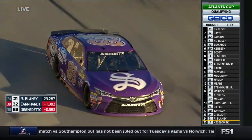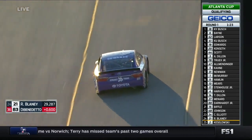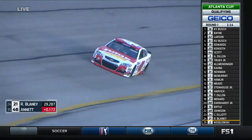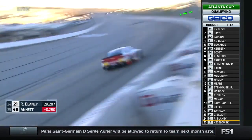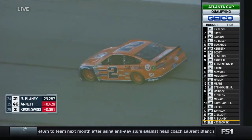Jeffrey Earnhardt picks up a couple of tenths. Here's Matt DiBenedetto, and he is a tenth slower than his first run. Michael Annett coming across with 1:18 to go in round 1. Mike, even if you're 21st, Ryan Blaney, or 24th, or even if you're Chase Elliott 23rd, just moving on, that's a huge accomplishment.